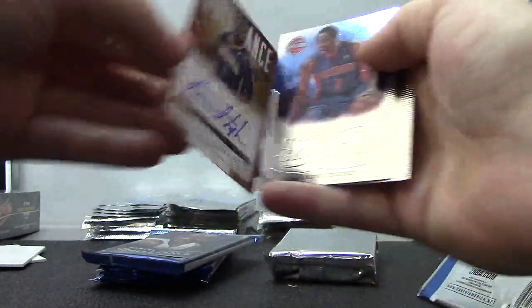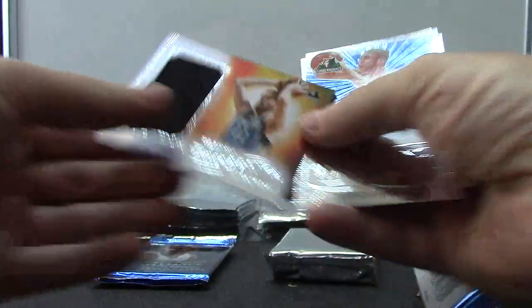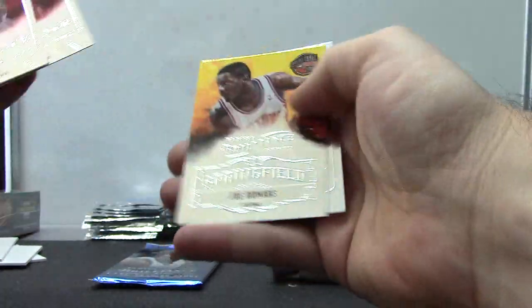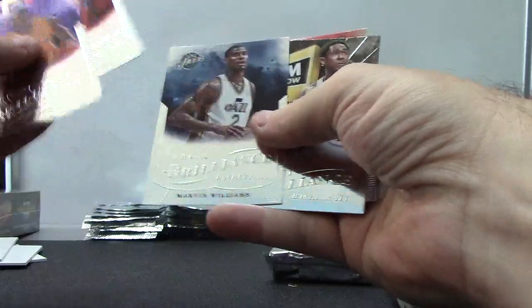Kobe Bryant. Next up, Lance Stephenson, 199, autograph. James Harden insert. I think this is your hit. Yep, Kevin Love. Jersey. Base. Tomorrow, Team Morrow, Marshawn Brooks.